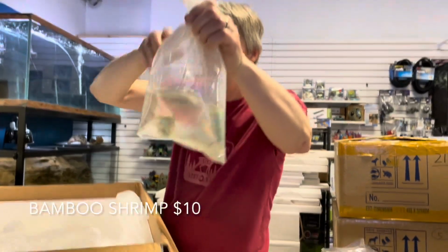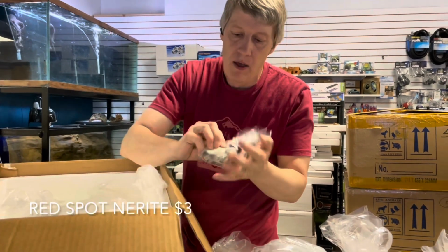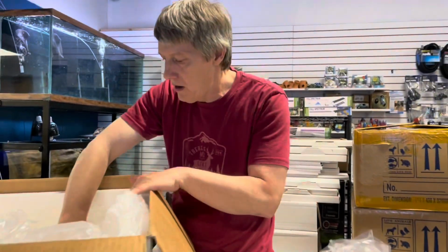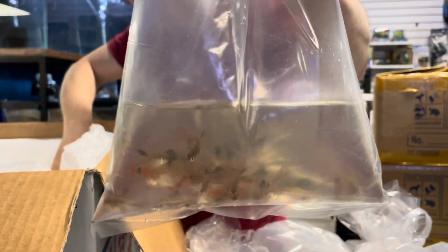Here are our filter feeding shrimp. Those are the bamboos. Came in small this week. So happy to be able to offer them at all. They will get big. Here's the other batch of snails. Promised you can see these through the bag. That's the tiger eye or red spot neorites. Super nice little guys. Long fin serpe tetras, restock on those guys, of course on the tetra special.